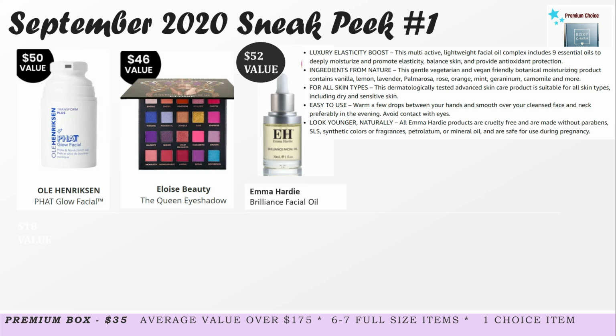And these are the ingredients from nature. This is a gentle, vegetarian, and vegan-friendly botanical moisturizing product. So this is super clean. It contains vanilla, lemon, lavender, palmarosa, rose, orange, mint, geranium, chamomile, and more. I love that. I'm really excited for this product.